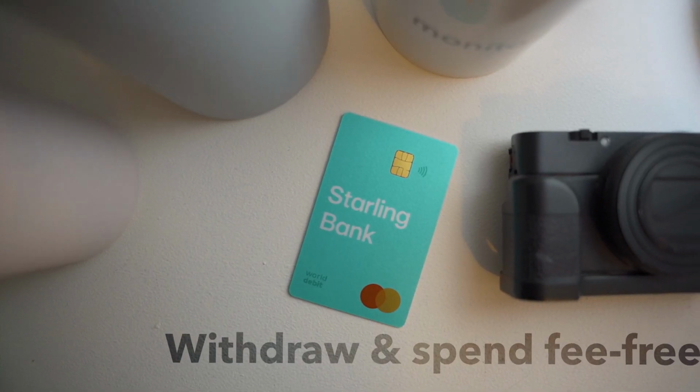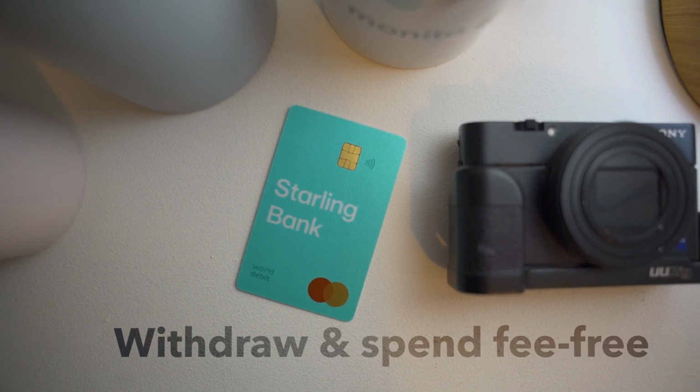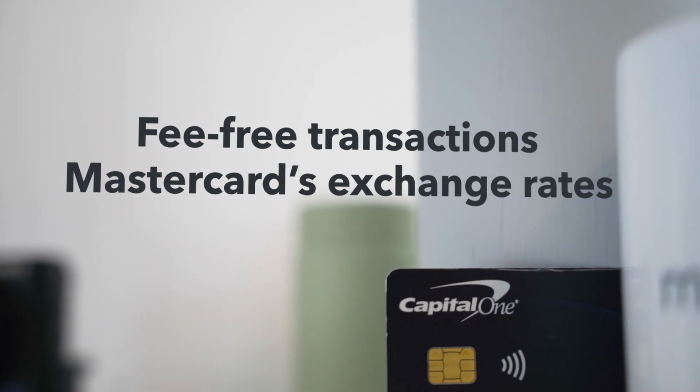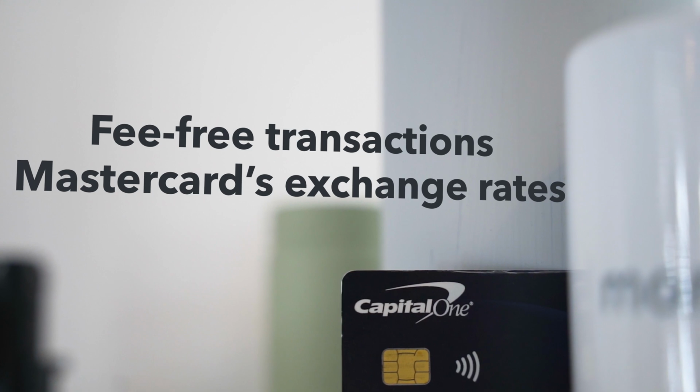I'm off to Switzerland in a couple of weeks to visit Monito's head office, and I will be traveling with my Starling bank card that I'll deposit money into from my Barclays account. That way I can use it to withdraw and spend Swiss francs fee-free. I'll also be traveling with my Capital One credit card, which is similar to the Barclays card one I recommended. It has 0 fees on international transactions and only uses MasterCard's exchange rates.